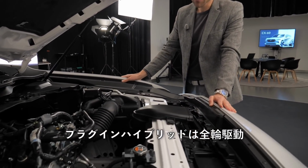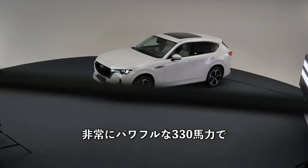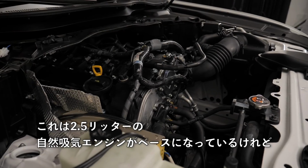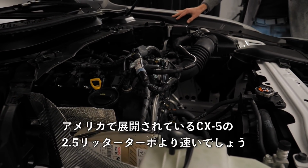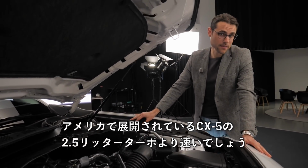Here the plug-in hybrid, all-wheel drive. This one also very powerful, 330 horsepower system output and 5.8 seconds in the acceleration figure. That means, although this one is based on the 2.5 liter naturally aspirated one, it will be quicker than the 2.5 liter turbo that is available in the US, for example, and in the CX-5.